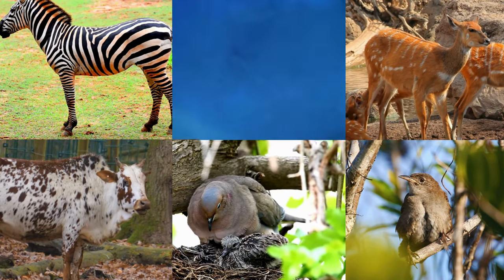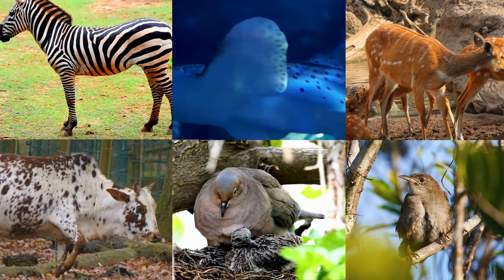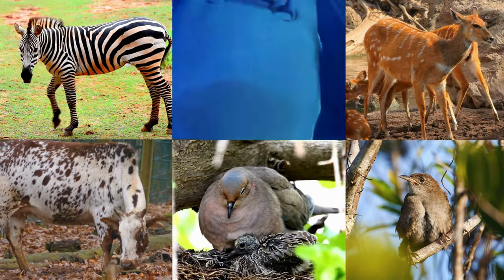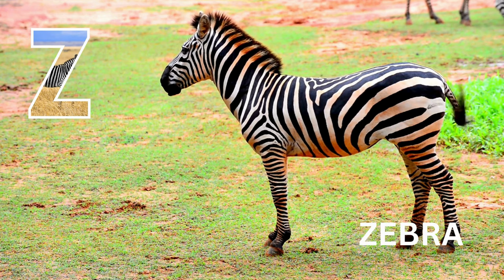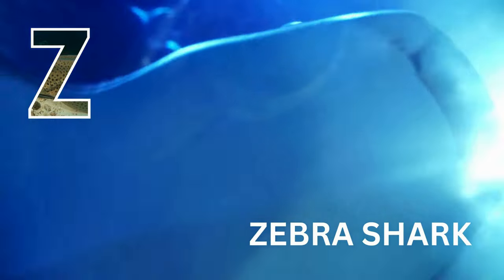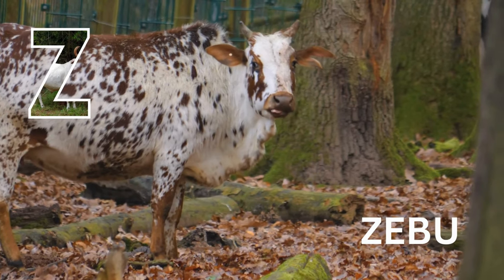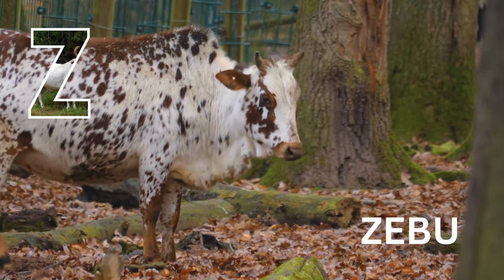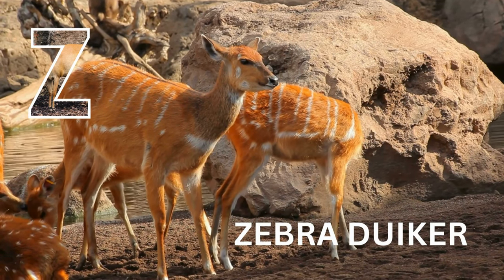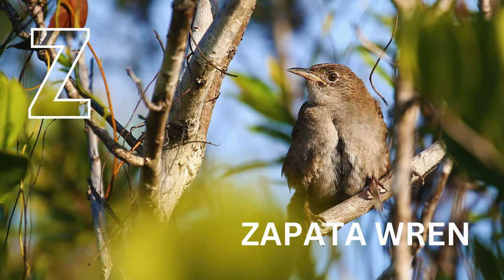Hey, little explorers. Today we're going on an awesome adventure with the letter Z. Let's discover 10 amazing animals that start with Z together. Z is for zebra. Zebra. Z is for zebra shark. Zebra shark. Z is for zebu. Zebu. Z is for zebra duiker. Zebra duiker.